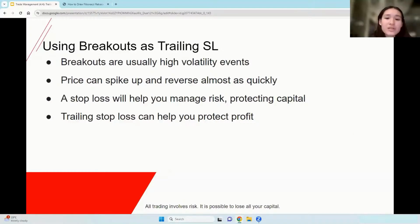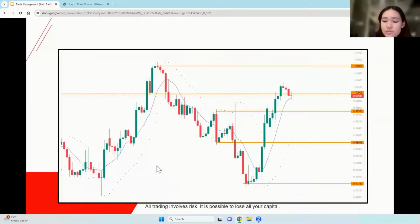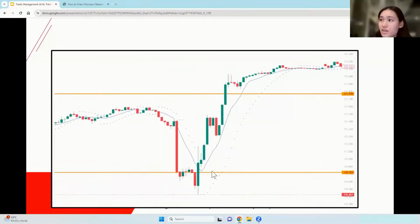Using breakouts as trailing stop loss. So breakouts are usually high volatility events, and price can spike up and reverse almost as quickly. So stop loss will help you to manage risk and protect your capital, and a trailing stop loss can help you to protect your profit. So in this example, we're using chandelier and ATR, and we're also using support and resistance here.